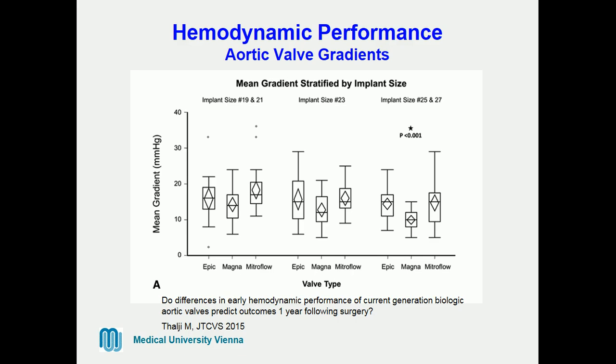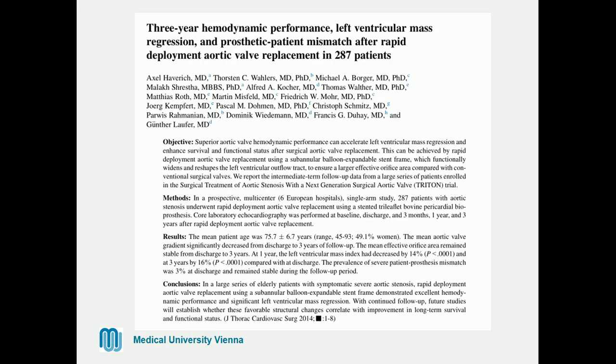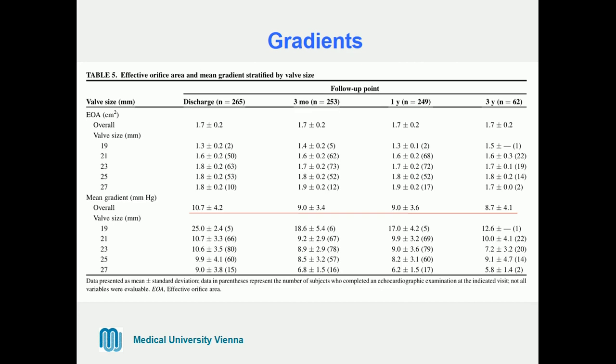So we ask, can that be proven from the data, from the studies we have up to now? And you see here, these are standard valves, and the mean values of the mean gradient across the valve are usually in the mid-10s or the high 10s, especially in valve sizes 23 and smaller. They're a little bit lower, of course, in 25 and 27 sizes. But now, if we look at, for example, the Triton valve, published in the GTCVS from the Triton trial where we participated, you see that after 3 months, the mean value for all the valve sizes is a single digit, a high single digit number.